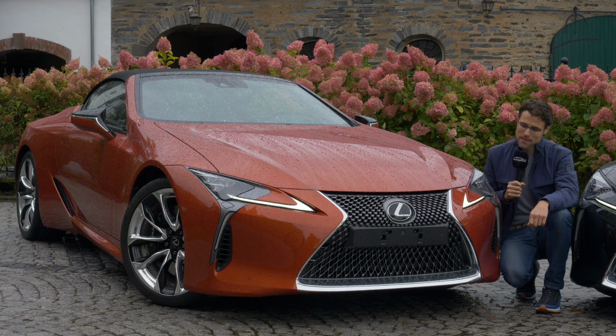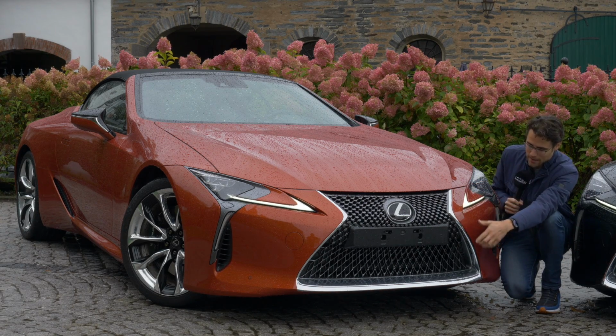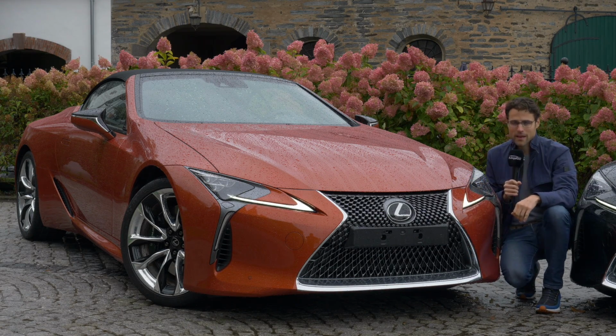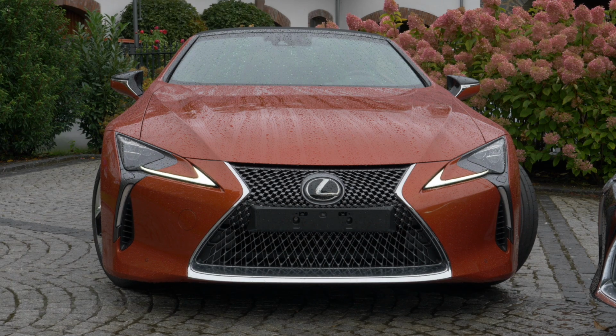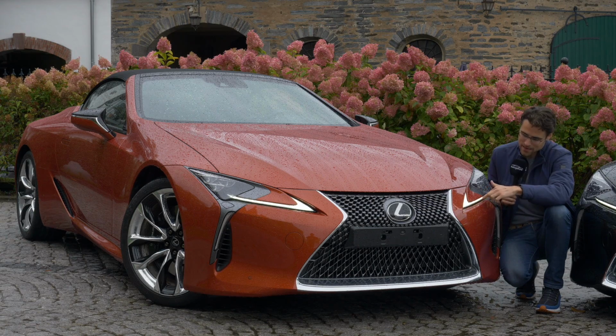In the front, the Lexus LC has this so-called Diabolo front grille, this X shape, really aggressive, and also has this curve right here when you look at it from the side. Both Cabriolet and Coupé are pretty much the same as for the front. LED headlamps, and then they have this very distinctive daytime running light.